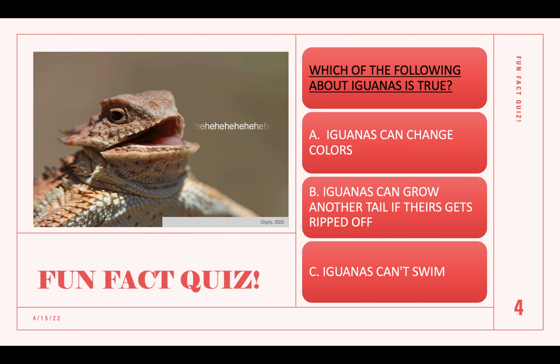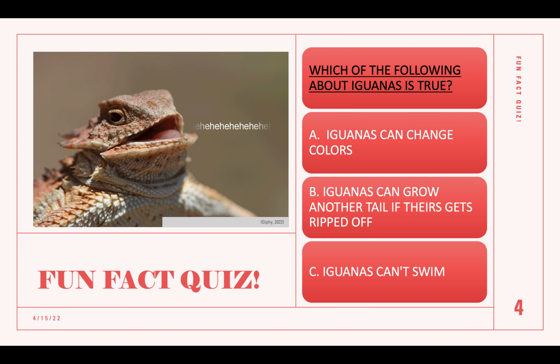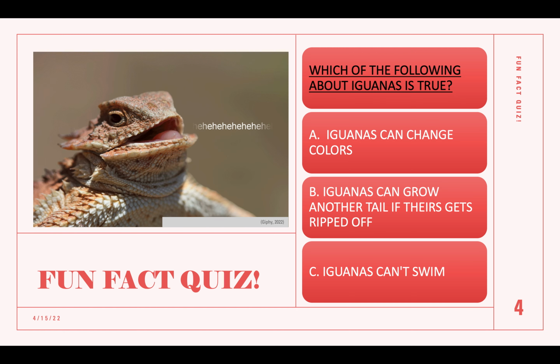Answer B is correct. Iguanas can drop their tail as a defense mechanism if they are being attacked. They are then able to regenerate their tails, and this is called autotomy, and it's very common in lizards. Autotomy has evolved multiple times throughout many animals. Answer C is also incorrect because iguanas are excellent swimmers.